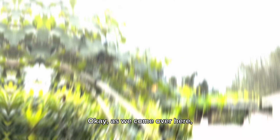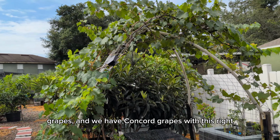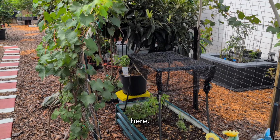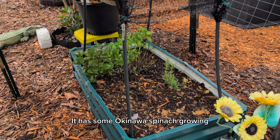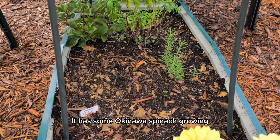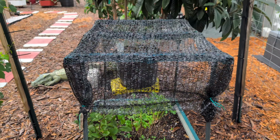Okay, as we come over here, this is a grapevine, muscadine grapes, and we have Concord grapes with this right here. And as we go down here, we have a little herb garden. It has some Okinawa spinach. I'm growing some peanuts in there, at least I'm tempted to. It has some basil.